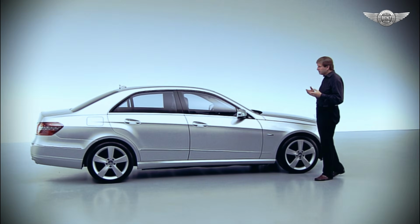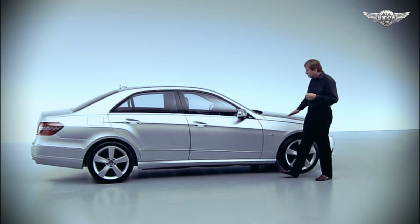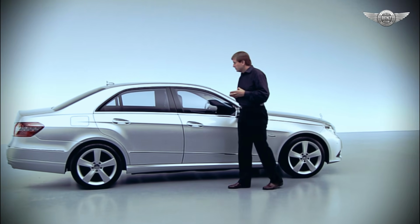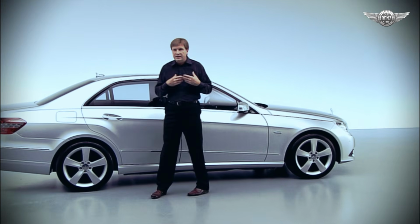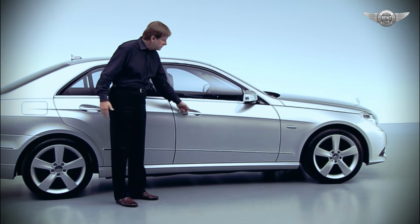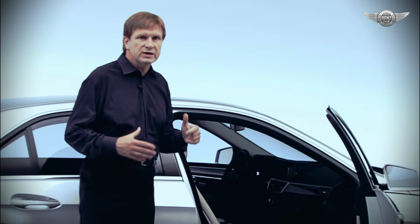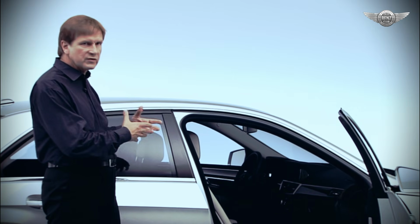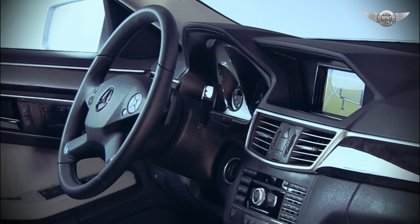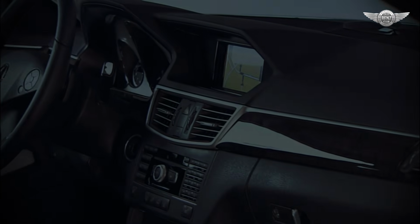We created a very athletic form by using very controlled surfaces, very clear lines to produce a kind of dynamic form. The exterior and the interior, they match very well together because we tried to bring in some characters of the exterior into the interior. In the interior, we tried to emphasize the horizontal elements.